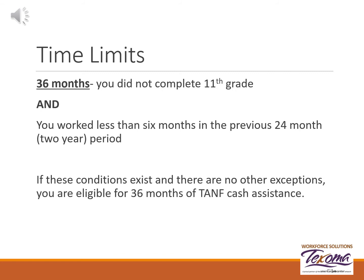TANF time limits. To be eligible for 36 months, the customer did not complete the 11th grade and worked less than 6 months in the last 2 years. If these conditions exist and there are no other exemptions, you are eligible for 36 months of TANF cash assistance.